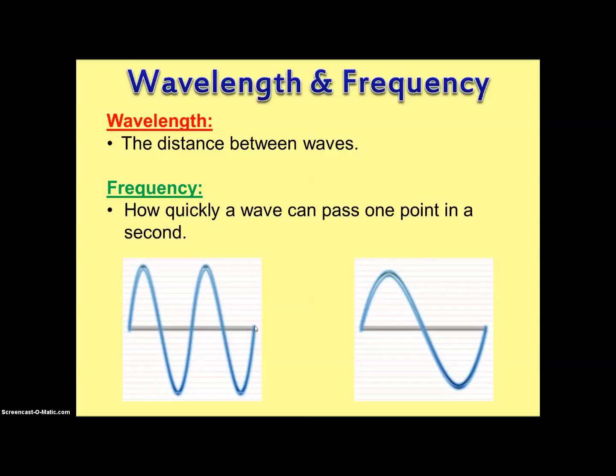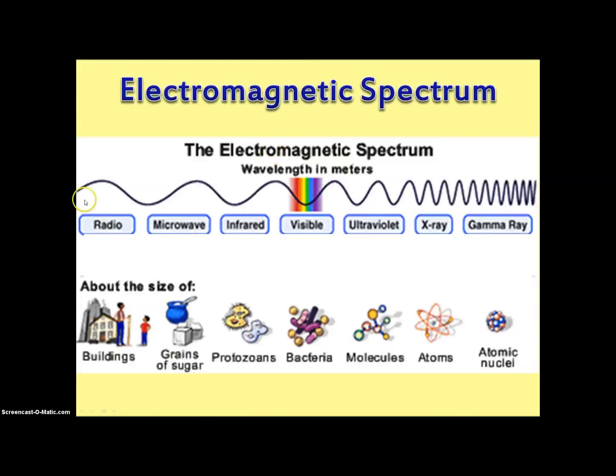So to compare waves, let me flip back, we might look at radio waves. Notice the wavelength from this wave to this wave, the wavelength from this point to this point is very long. And because that wavelength is really long, it's going to take a long time for it to pass a point every second. So we'd say it has a low frequency. Now look at gamma waves. Very short wavelength, and so it's going to pass that point every second much more frequently, and so we would say it has a high frequency. So the higher the frequency, the more energy, the more harmful to humans. The lower the frequency, the less energy and less harmful to humans.